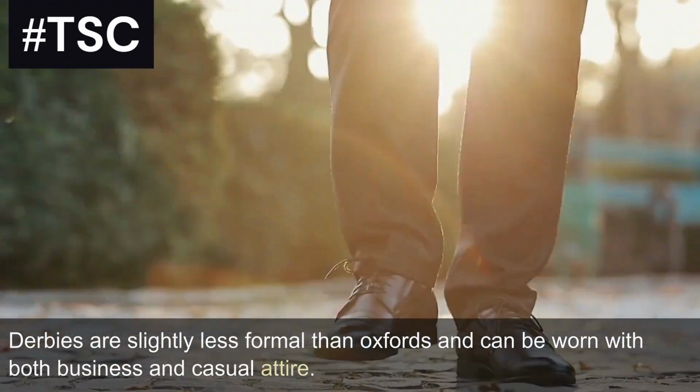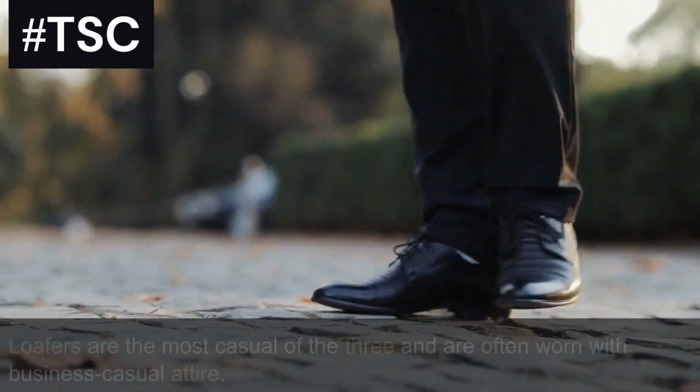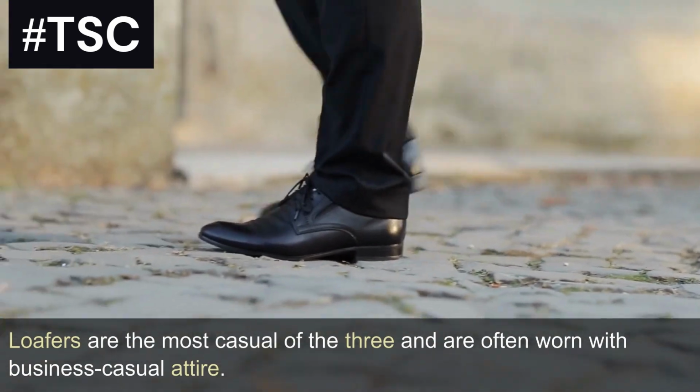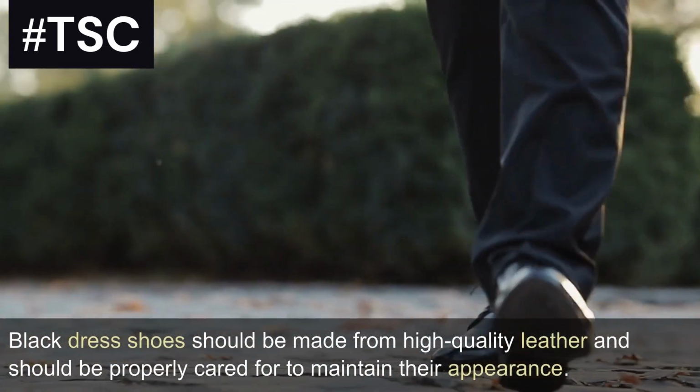Derbies are slightly less formal than Oxfords and can be worn with both business and casual attire. Loafers are the most casual of the three and are often worn with business casual attire. Black dress shoes should be made from high-quality leather and should be properly cared for to maintain their appearance.